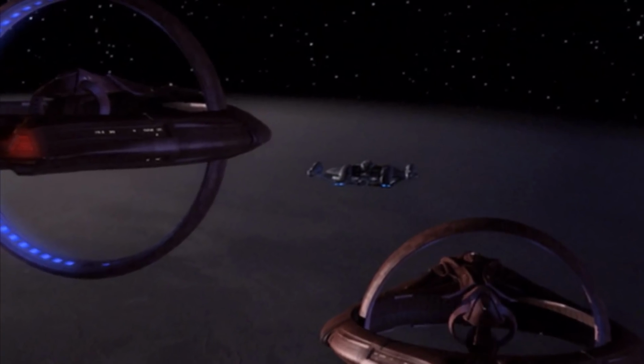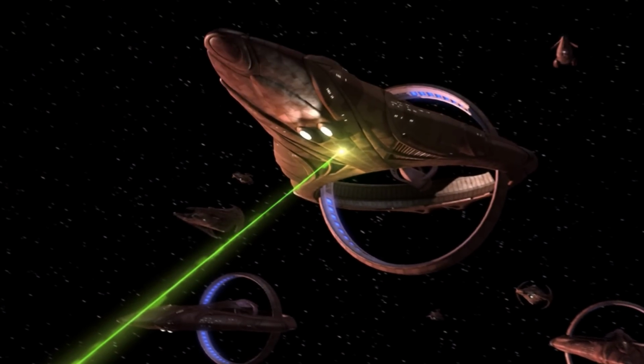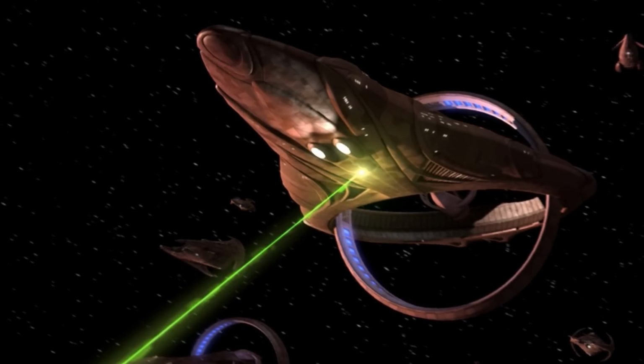Now, speaking of spying, the D-Kyr is a honking great dreadnought. Let's not mince words about it. It's not the most subtle ship.